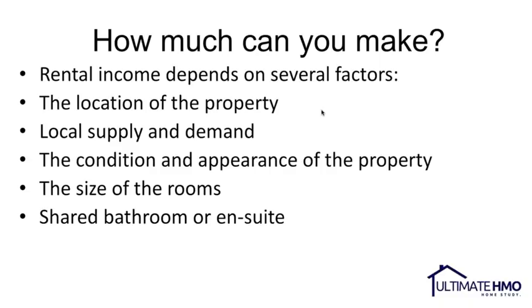You should look at the demand in the area. In some areas, you'll find pretty much all the rooms are ensuite. Many areas, you have people sharing bathrooms. Most of my houses, I have a mix of the two. Some of the larger rooms are ensuite, some of the small rooms where there's not enough room to put an ensuite in, you have a few people sharing a bathroom. And most people are kind of happy with that.